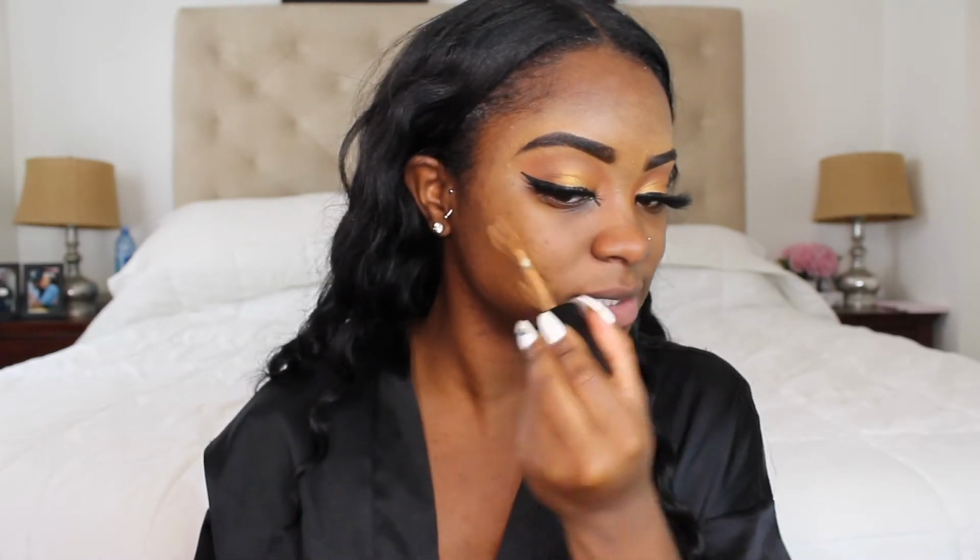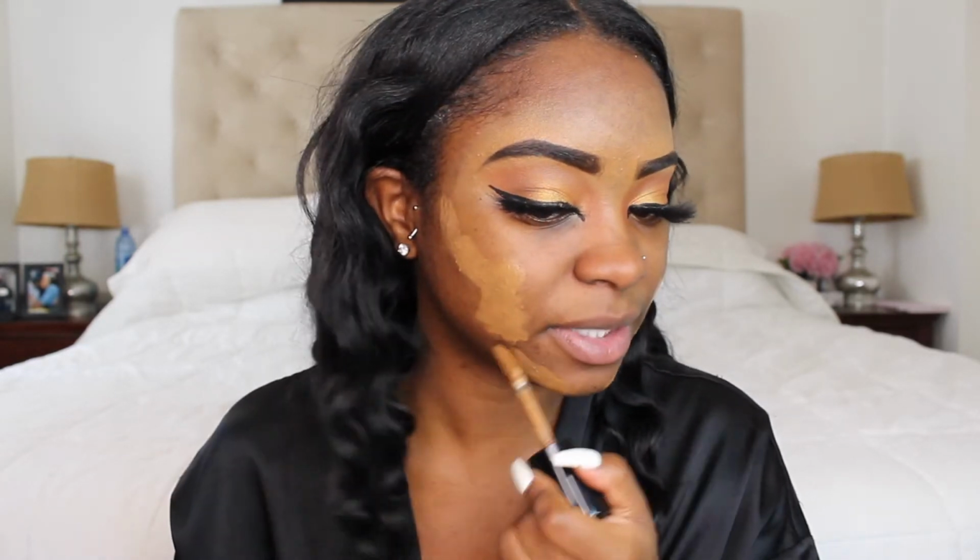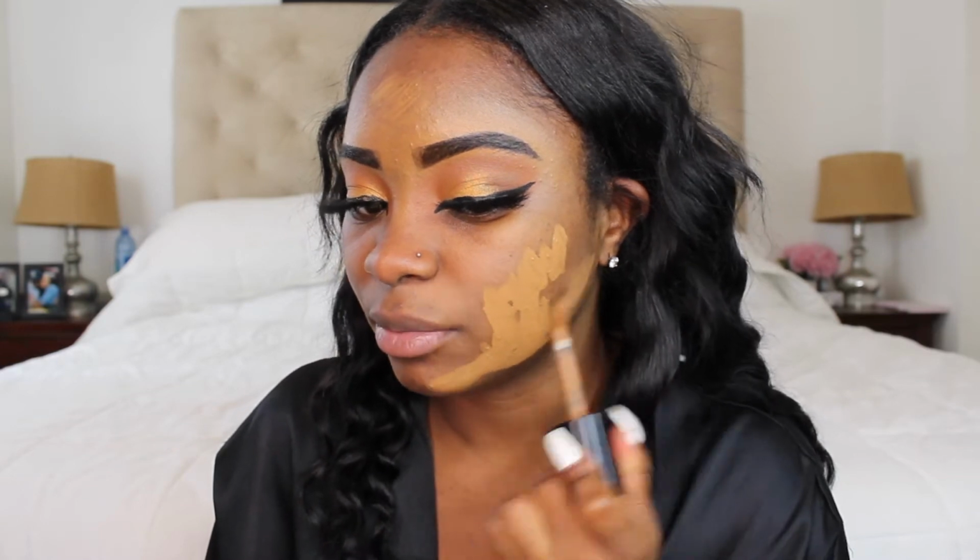Guys, my skin has done a complete 180, and I am just so happy about that, because I've always had trouble with my skin, and as of lately I've been really taking it easy on my skin, only using natural products, only using my raw beauty products, and my skin has definitely improved tremendously. So I just color corrected those spots where I had my dark spots, and this side's kind of a lot, this side's not.